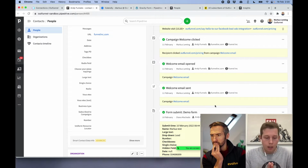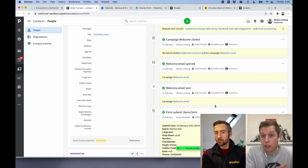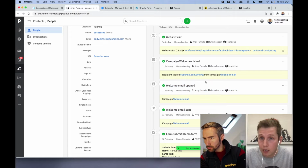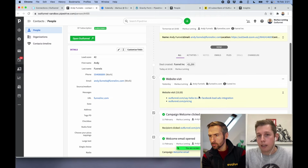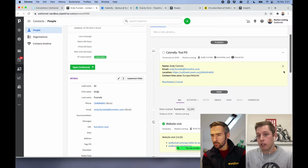The next step is that as soon as the contact enters Pipedrive, you can set up a connection inside Outfunnel that automatically syncs that contact to your marketing tool, like MailChimp. Then you can see there's an automatic sequence set up in MailChimp where the welcome email gets sent out. Then you can see that the prospect opened that email and clicked on it. And then a couple of days later, yesterday, they visited two pages on the website, and they proceeded to schedule a Calendly call because this SMB uses Calendly on their website.